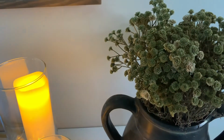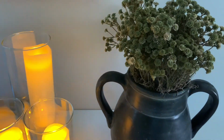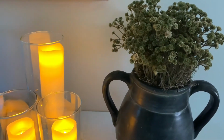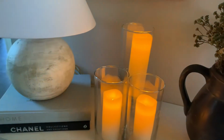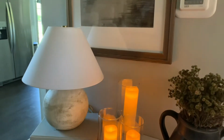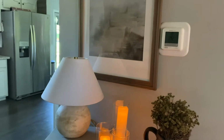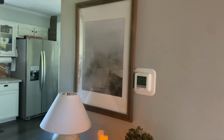I left the LED candles here that I had in my previous video, which was for the Bright Town collab that I did. This lamp is a favorite of mine from Target, from the Studio McGee line, and this print has been a favorite of mine for quite a few months now that I purchased from Etsy.